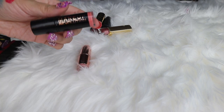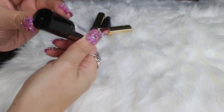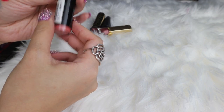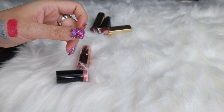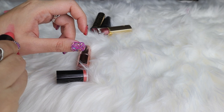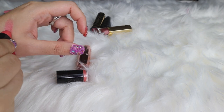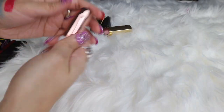Another Makeup Revolution right here. And this one is in the shade Mystify. Oh, that's a pretty shade. Okay, that still smells good. Let's see. For now, I may be keeping it, but maybe decluttering it.